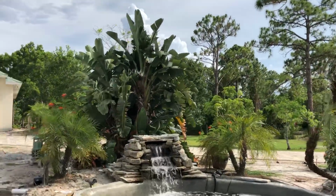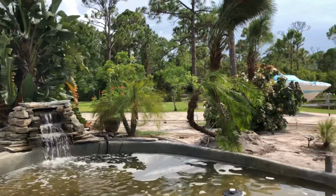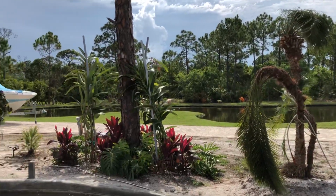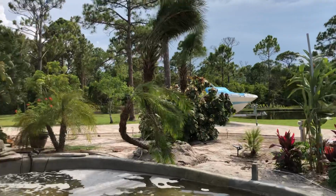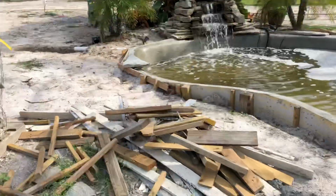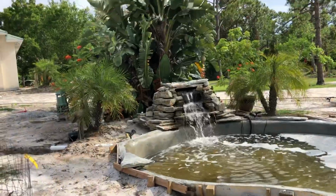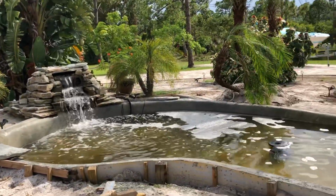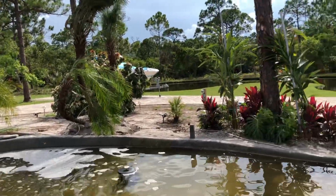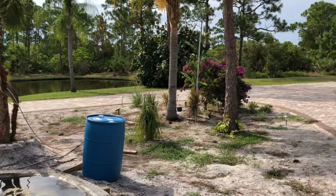There's still a lot of work that needs to be done, but it will be. More plants coming, more stones coming, fish, of course. All this garbage is gonna go away, right? So I just hope it's gonna be so beautiful. Of course, we're gonna have a sitting area here where you can come and drink some tea or coffee in the morning. Yep.